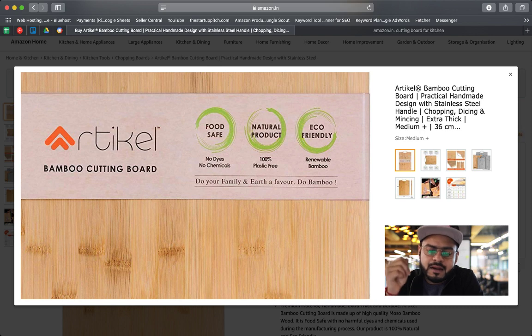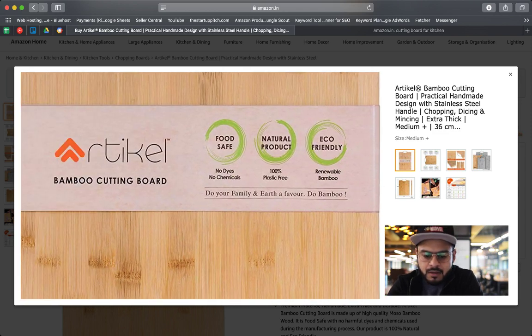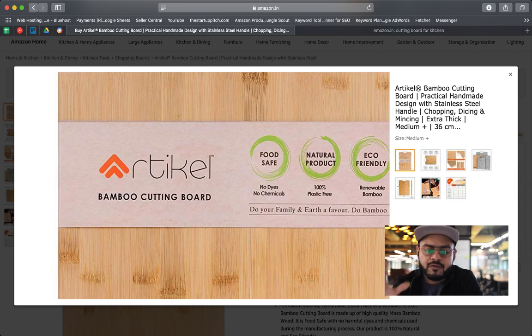It is made out of a 100% natural, plastic-free product. It is eco-friendly, made of renewable bamboo. Now I don't know whether they actually have this authorized by some inspection company who has given them the right to write this, but that is what they are trying to say. It also mentions their brand, the product name, and "to your family and earth of favor, do bamboo." They're trying to emphasize that they are very organic and natural, and not trying to harm the environment. So that is one plus point.